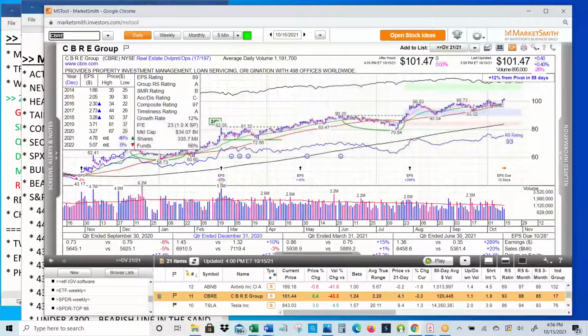CBRE, real estate development company, price forming this double bottom-ish with a handle pattern, nice relative strength, and some diversification with it being a real estate company.